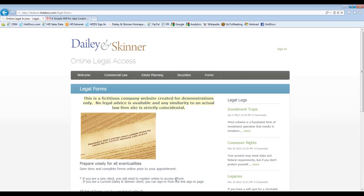So using Document Services, you have 3 ways that you can create a will for your client. The first option is you can put a link directly on your website. So you can just tell a client to go to your website, and they click on a link, and then they can fill out the HotDocs interview over the web. So that's the first option.